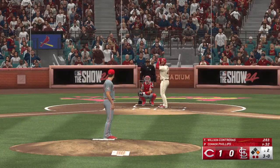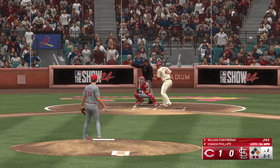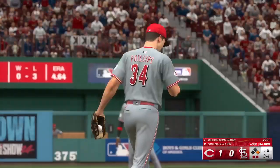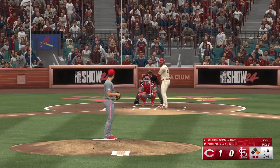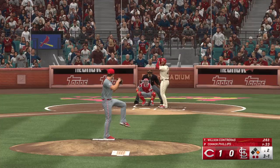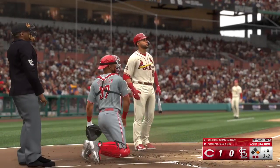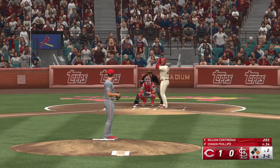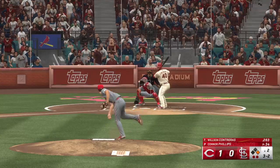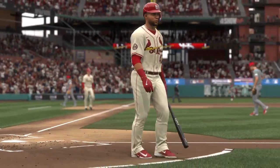Jordan Westburg in the St. Louis on deck circle. Fastball for a strike. 3-1. Three-two, 2-out, runner on first. A lot of movement in the infield. Hitter's got to stay focused on the pitch. He goes down looking. So they're able to work around a pair of walks in the inning. End of 2 here at Busch Stadium. It's the Reds 1 and the Cardinals nothing.